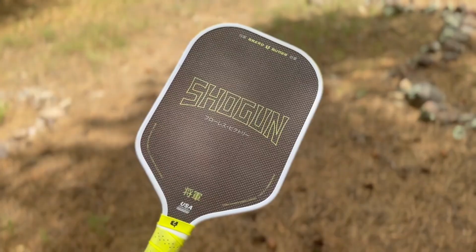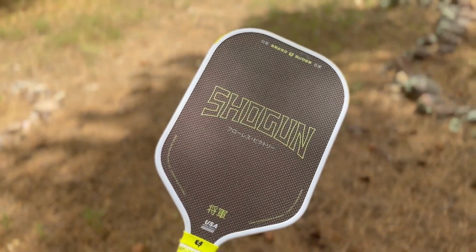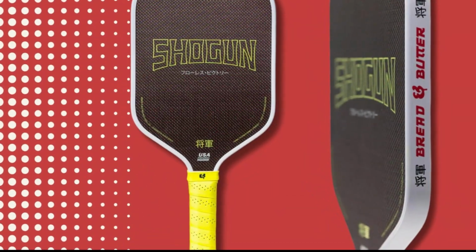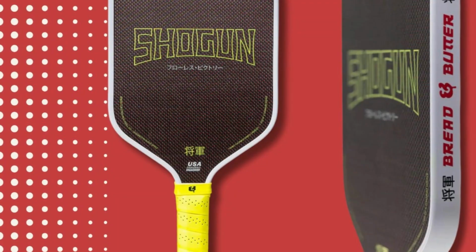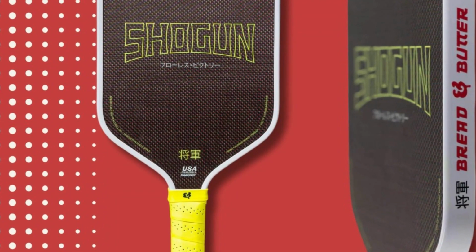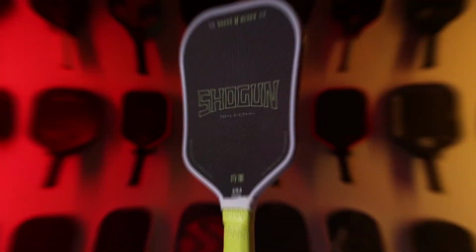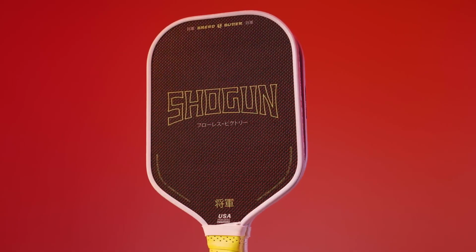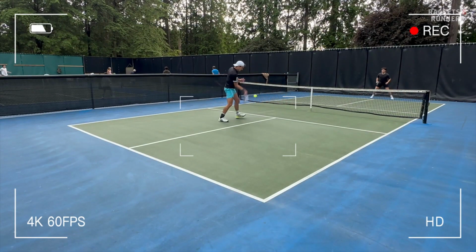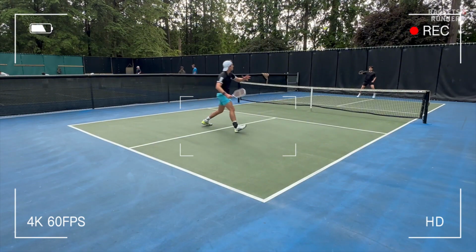What really makes this paddle forgiving is its wide sweet spot. It helps reduce mishits and keeps your shots consistent, especially during long matches when fatigue kicks in. Best for players who prioritize touch and placement over speed or spin. Price, around $170 to $200. A great option for players who want that soft premium feel without going full pro tier.